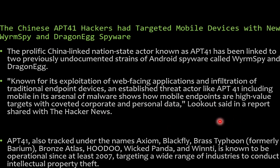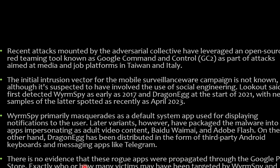Looking through the report from The Hacker News, I've been fetching this information. APT41, also tracked under the names Earth Baku, Blackfly, Brass Typhoon, formerly Barium, Bronze Atlas, Hoodoo, Wicked Panda, and Winnti, is known to be operational since at least 2007, targeting a wide range of industries and conducting intellectual property theft.